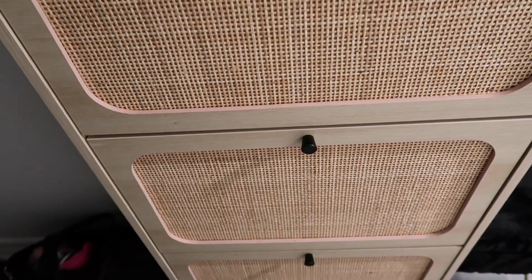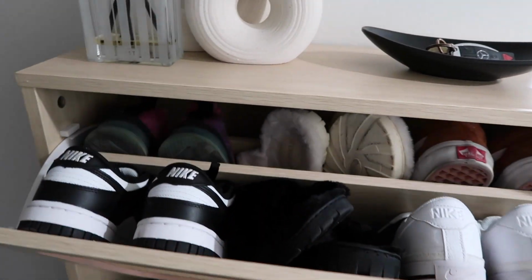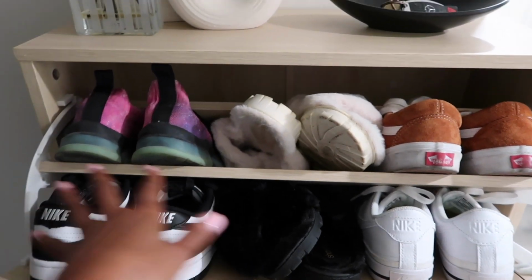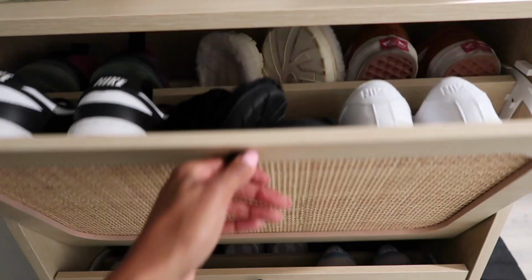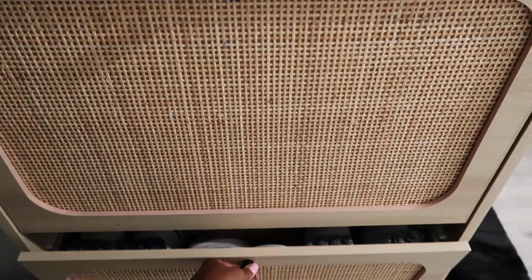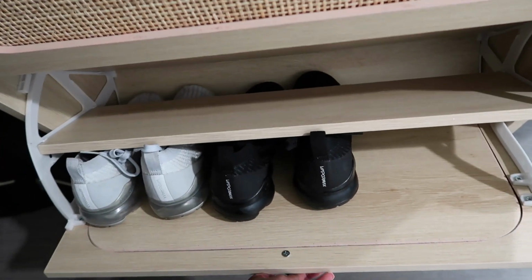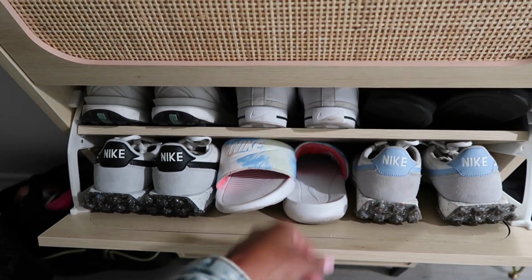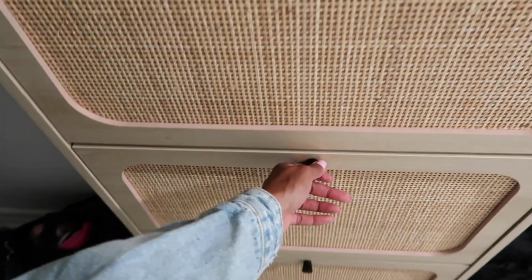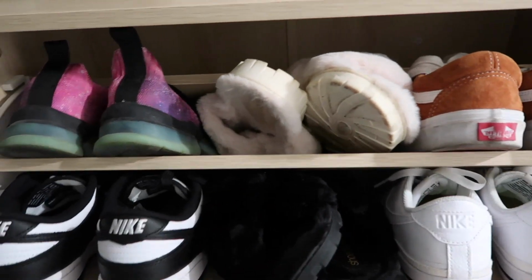Let me just show you guys the cabinet. So you pretty much just pull it out, and then you can fit all your shoes in this shelf. You can fit at least two or three shoes per row. So I just really, really love this because it's really convenient, and I still have a little bit more space here for newer shoes. I just love it because it's all my everyday shoes, like the sneakers that I wear every day, my Nike slides when I'm just running out the door really quick, just kind of fit in here. Even my house shoes are in here. So yeah, I love it.